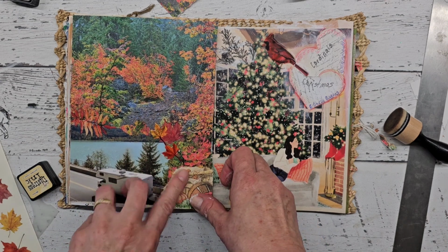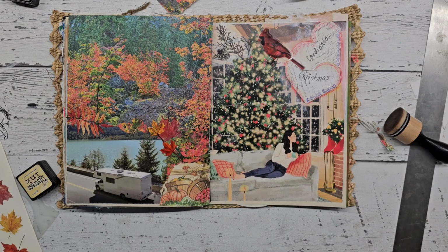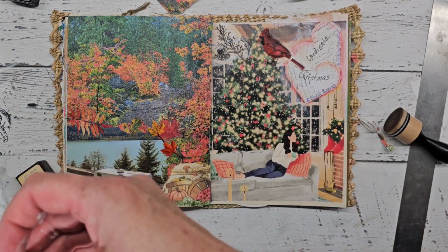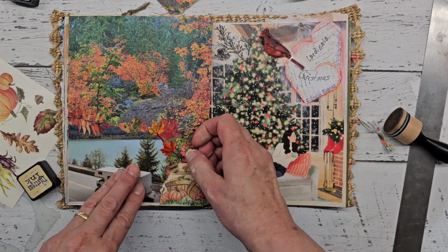I want it actually right there in the corner. I do. Why not? It's my page. I can make up the rules, right? Oh, I think so. I have an acorn here. I'm going to put that right there.